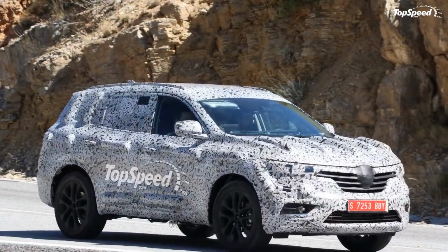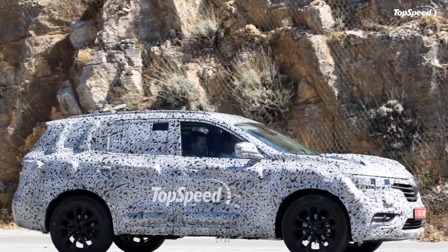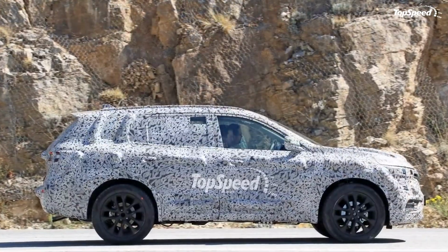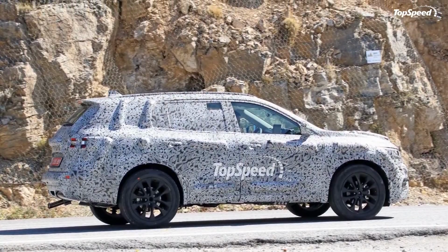Renault has been on a mission to drop new models like auto manufacturing is going out of style. With SUVs being snatched up like knickknacks at a convention for the elderly, it's no surprise that Renault's SUV lineup is the primary focus of this plan.